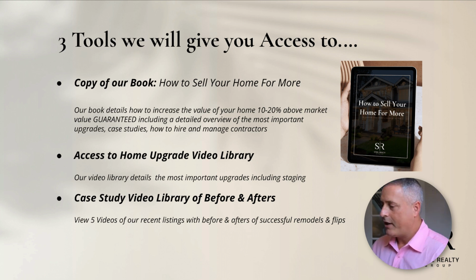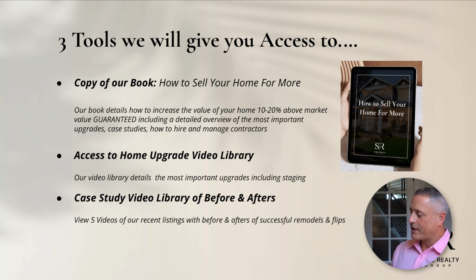But that's not all. A few other topics in this book, we talk about timing, broker selection, home staging, pricing strategy, home preparation, pre-inspection, online and offline marketing, home warranty, occupancy status, closing condition. It goes on and on. About 50 pages of really valuable information.